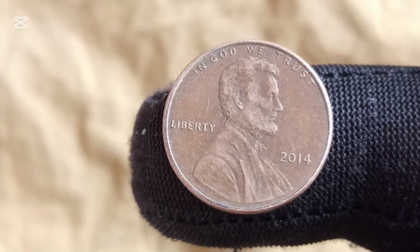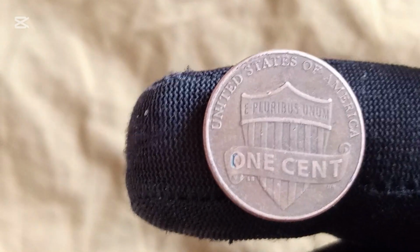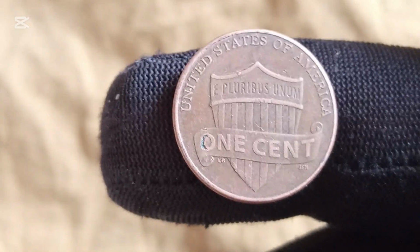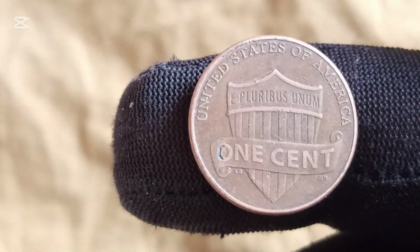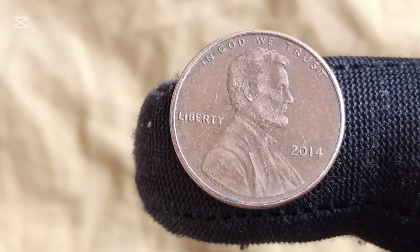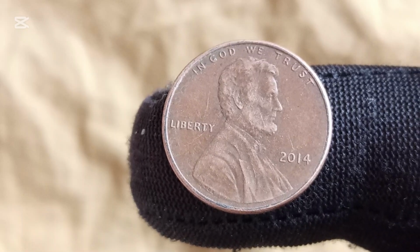The 2014 Lincoln penny might seem ordinary at first glance, but it's hiding something extraordinary. This was part of the Shield Cent series, introduced in 2010, replacing the famous Lincoln Memorial reverse design. The 2014 edition was struck at several U.S. mint facilities, but the real magic lies in special mint errors and rare variations that have made some of these pennies worth a life-changing amount of money.